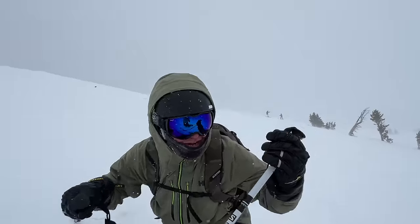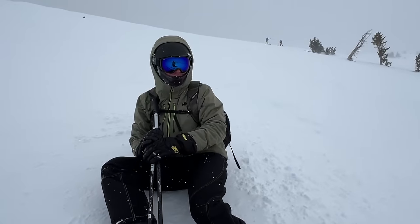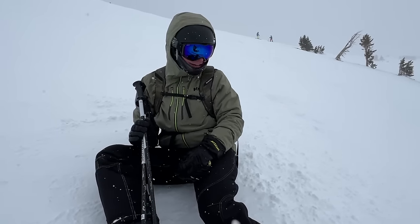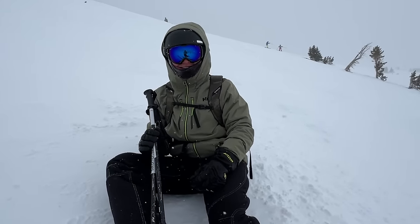We're on what's called the Rendezvous Bowl, which is the highest point of this mountain that we can get to, at least from a lift perspective. So, not a lot of trees up here. Pretty thin air. And about 20 degrees colder up here than at the bottom of the mountain. Oh yeah, that's for sure.